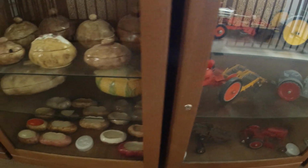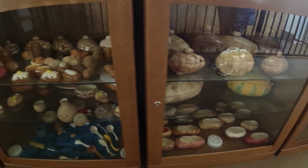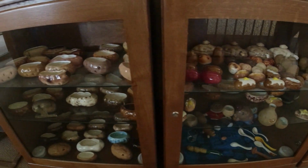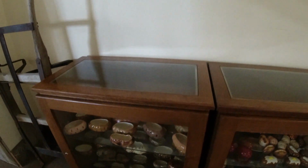The museum itself started in 1988, 1989, around that area. And again, it's a very well put together museum with a lot of interesting artifacts and interesting information.